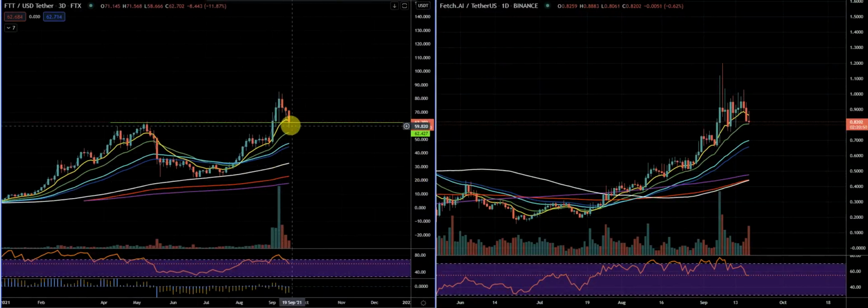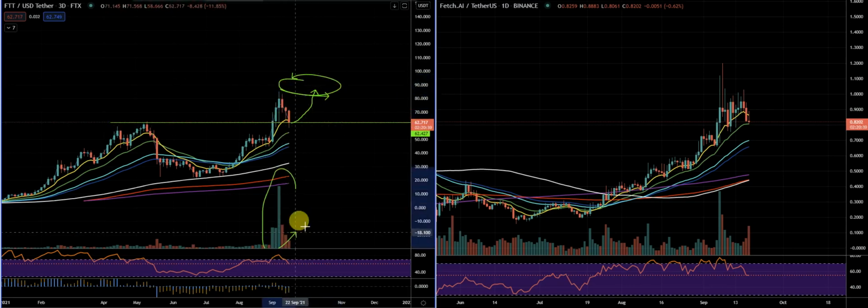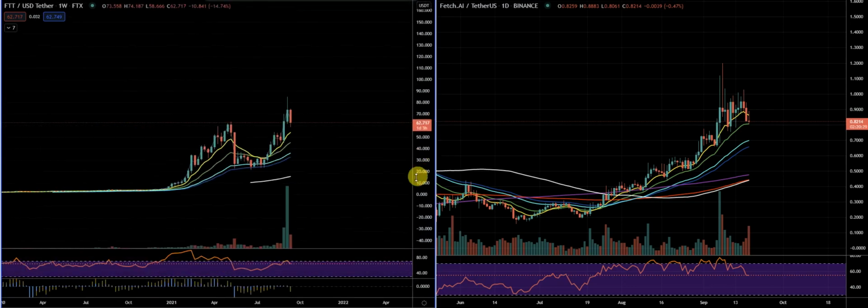You want to see this holding in and around this area and pushing back up above here, back above the capitulation. It's also obviously support over here, so you really want to see this holding very soon. To add, I don't think you should add.